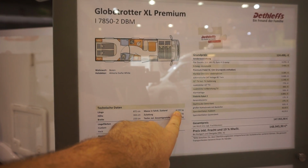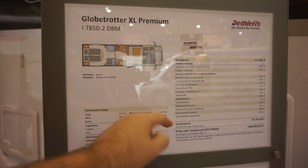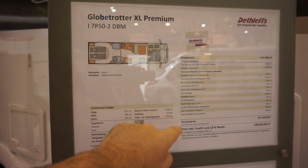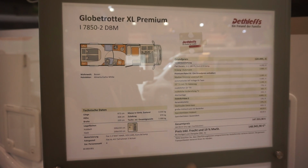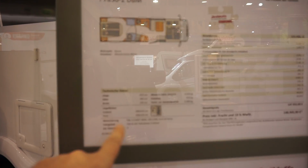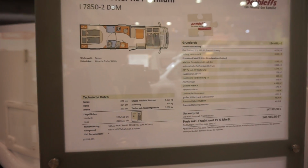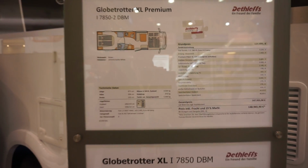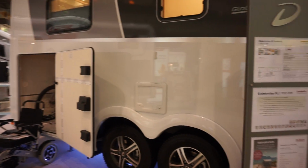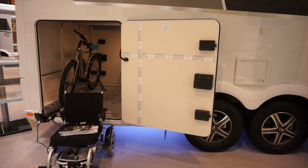You put it on ready to go. It's just over 4 tons. 4,030 kilos, giving them 970 kilos payload, so you put on a 5-ton basis. And here we have it's on a Fiat Ducato 2.3 multi-jet with 3 axles. There's 2 of them. There's another axle up front.